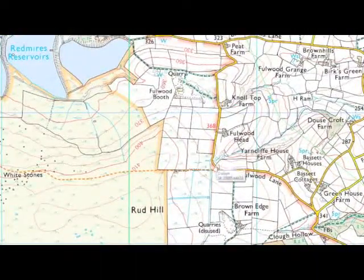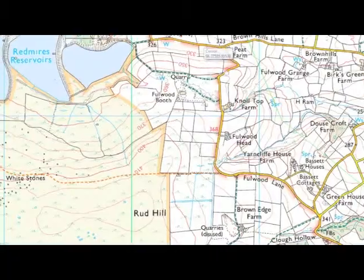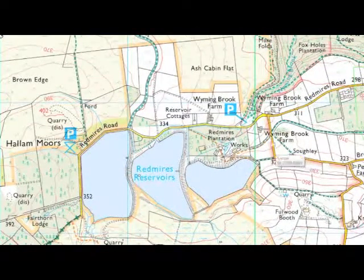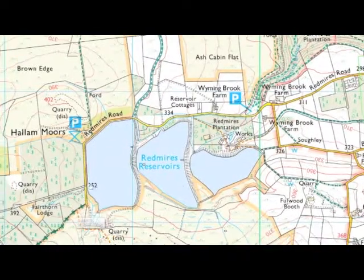You can see on the left here, not to do with us, but this is a permissive path. It's one we can't ride on, but if you were a foot walker you would be able to go down there. Following the road now round to the bottom of the Redmires reservoirs. There's a few more permissive paths just in there. No permissive bridleways though, unfortunately, but we're still okay because we're on a nice quiet road. Follow that up as the road runs out.